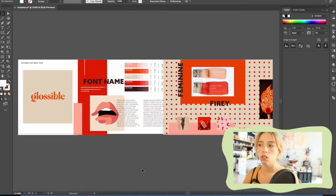I just went through and finished up working through my mood boards. I have three of them. I have three stylescapes. I have mild, medium, and spicy. So we're gonna dive into our mild stylescape.